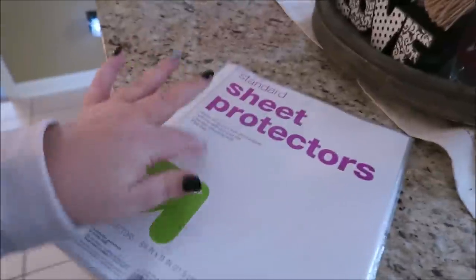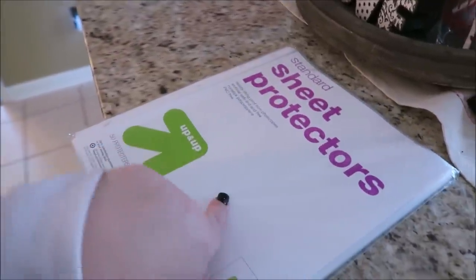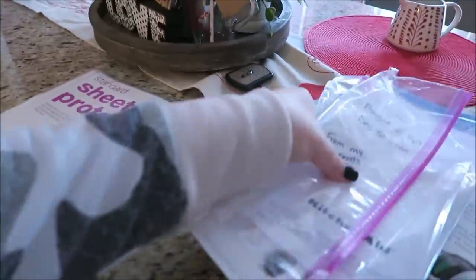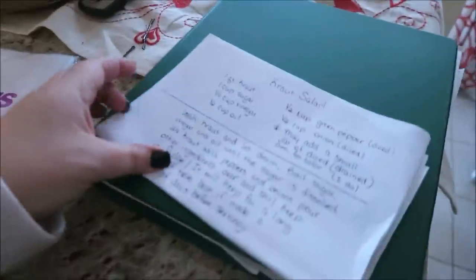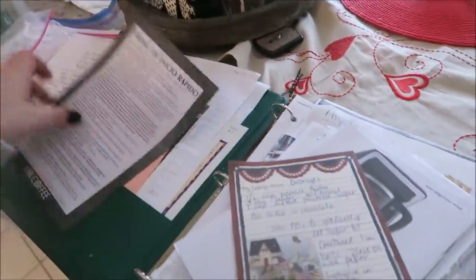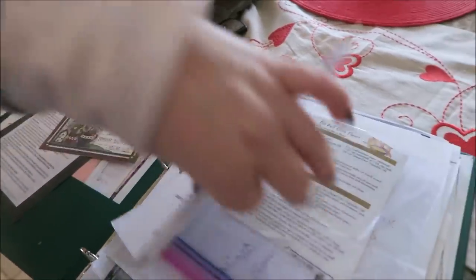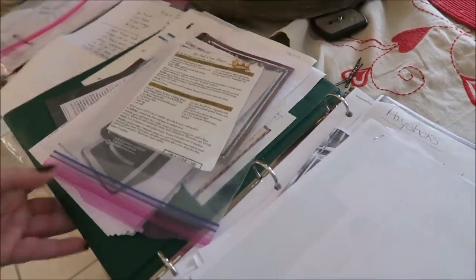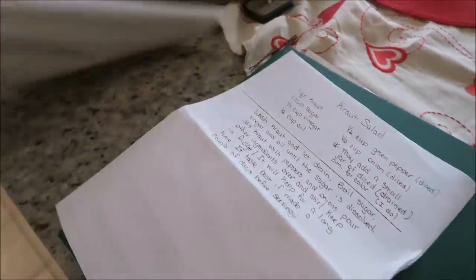The other day I told you guys, remember when I bought these sheet protectors? I wanted to put all of my recipes and stuff in there. Like, see, this recipe is just kind of sitting out. I wanted to put them in the sheet protectors and then start putting them inside of a binder. See, this is just all over the place. So I really want to go through this and get all of this stuff organized and put it inside of the three ring binder, probably a much bigger one than this. So that's something that I want to do.